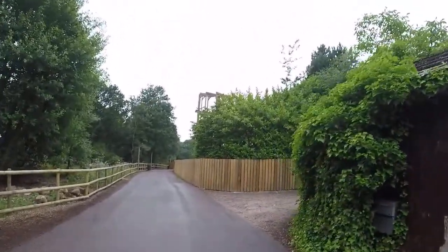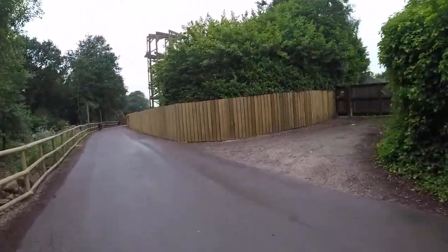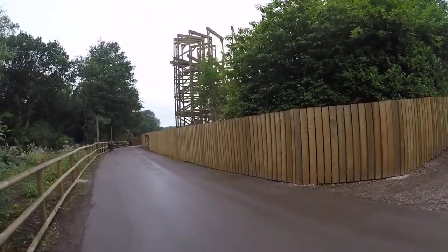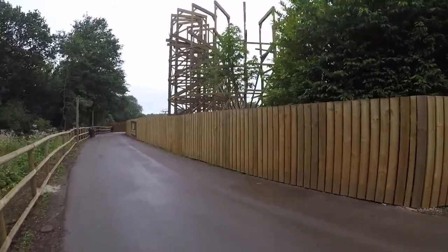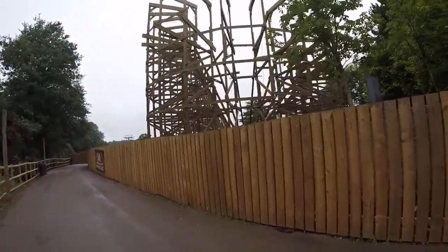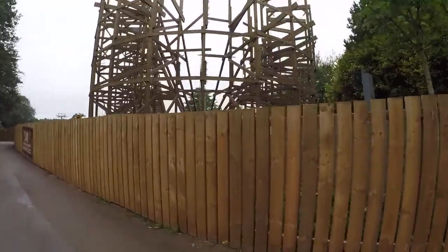There we go, the amazing Secret Weapon 8. As you can see, they started on the lift hill. This is probably like the base of it. They're definitely gonna add more pieces of wood to it. Definitely.